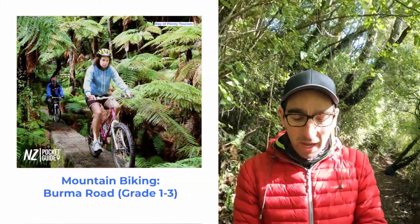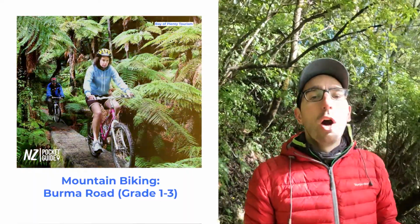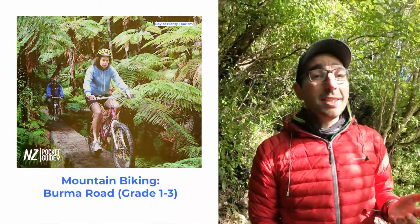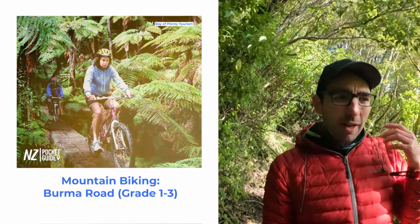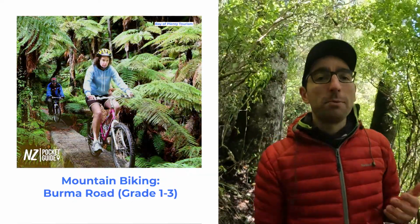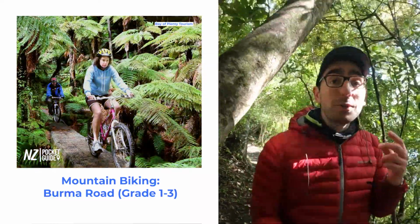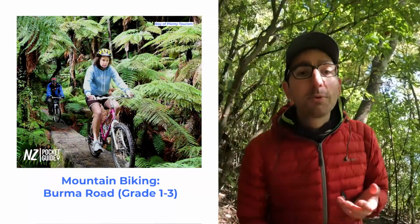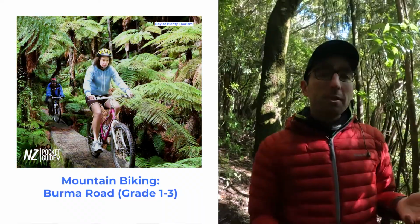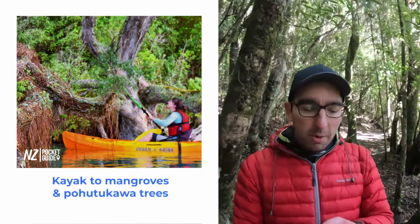Alright, next up on our list we have the mountain biking parks of Whakatane. New Zealanders love mountain biking. There is really a lot of options for mountain biking around the country, and Whakatane is no exception. I think I can think of at least 4 different mountain biking parks there. The one I will pick will be the Burma Road Mountain Biking Park, because it has a trail that ranges from grade 1 to 3, so any level of experience will enjoy mountain biking there. There is about 15 kilometers of track, so there is also a lot of variety, which is always good.